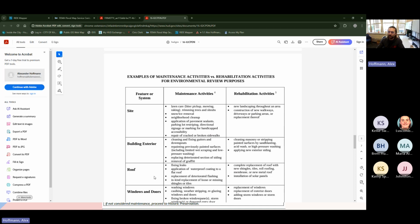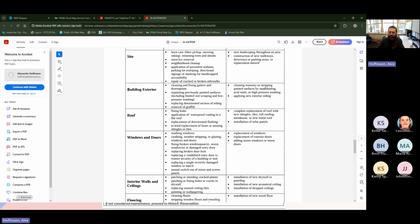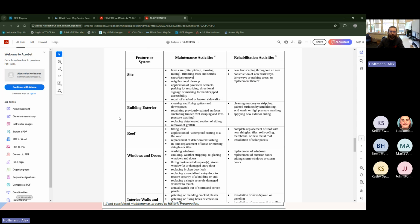So, right, you can see some of these maintenance or rehabilitation activities that could fall under it: lawn care, snow and ice removal, neighborhood cleanup. It sort of filters them by larger features, right? So building exteriors or roofs. So if you're fixing a roof, you might be able to just skip down to here and look, okay, it's fixing leaks or it's installation of solar panels or something like that. And if it falls in here, you'll want to attach this with the activity indicated that you're doing as sort of proof in your tier 2 checklist. So save this as a PDF as well, and then maybe include a box around it. We also have a checklist form of this where there are check boxes next to all of them. And we'll include that with your agreement so you have it ready for you.